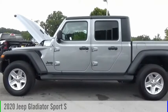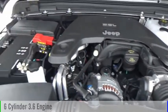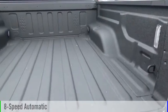Make a great choice today with the 2020 Gladiator. This vehicle is powered by a 4-wheel drive, 6-cylinder, 3.6-liter engine and comes with an 8-speed automatic transmission.